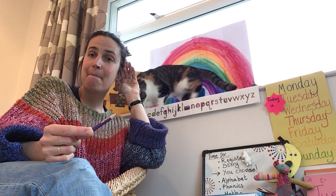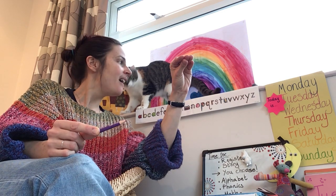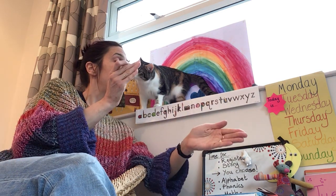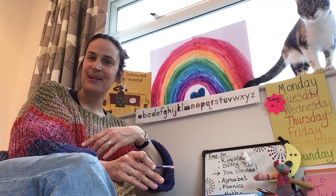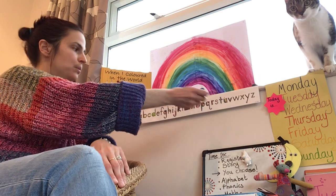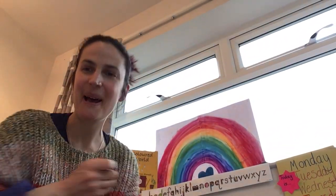Yay! Purple. Purple. Can you break it down? Purple. Let's see who can find it first on the alphabet. Ooh, boing! P is for parrot. P is for purple. Well done!